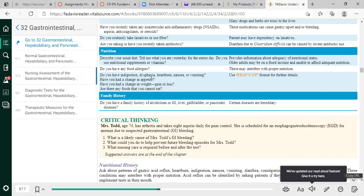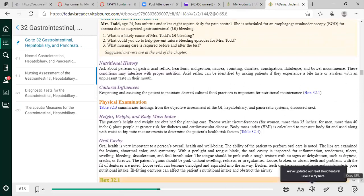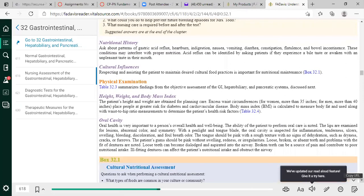And cultural influences. With the different cultural influences, how could the cultural influence affect your patient's diet? One of the things I could think of with cultural influences is that some cultures practice fasting, where, hey, we're not eating from this time to that time of the day, and then the patient might be a diabetic or whatever. So culture does affect diet. I mean, an individual's diet.